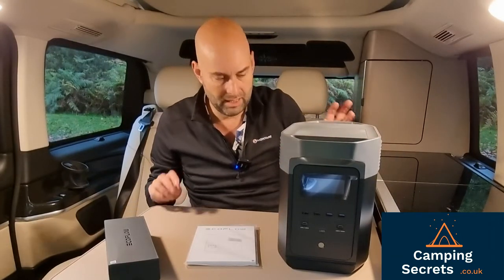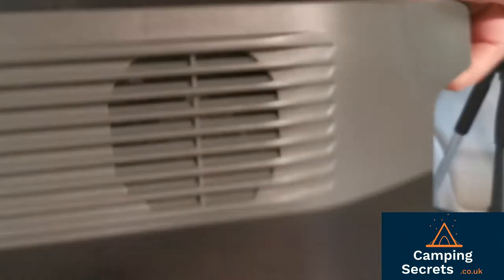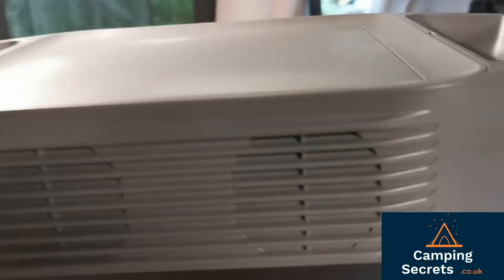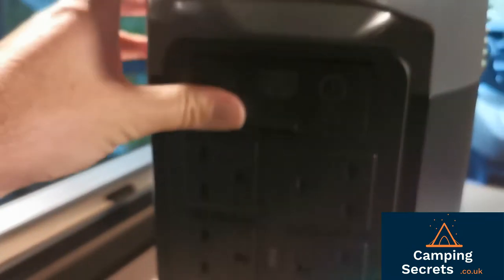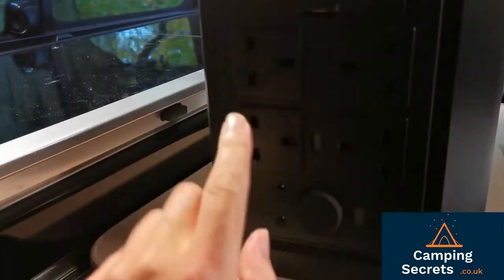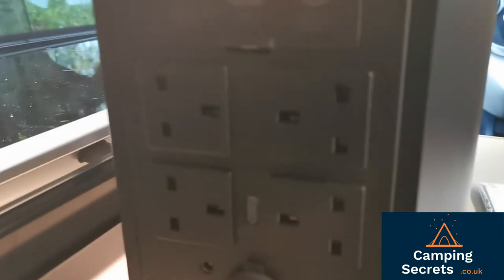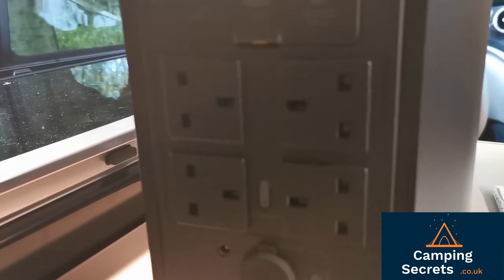So let's get the roving camera and just have a look around this device and see what we've got, because it's a really interesting battery station with a few nice little extras. So on the back of the unit first, you can see immediately that we've got four UK 3-pin AC sockets. So that's really nice for a starter. You know, the Bluetti EB70 only has two, and the Jackery Explorer only has two as well.